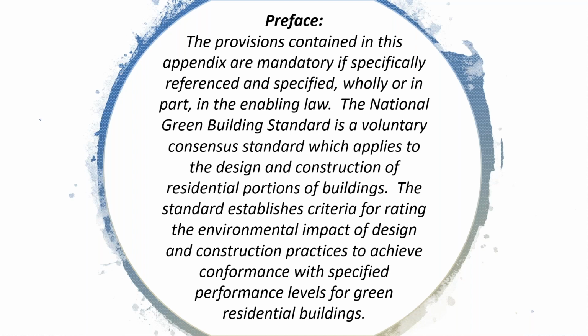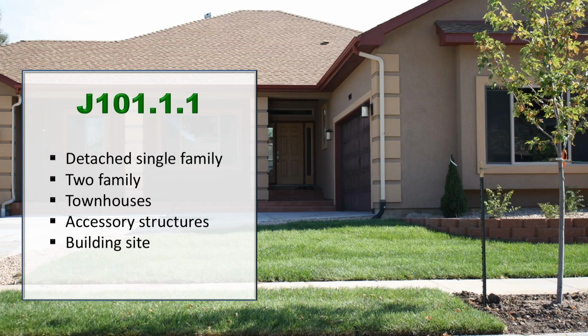So we're going to jump in here and talk about what Appendix J actually states and how this is all going to work. If you go to J101.1.1, it states that projects that are single family or two family or townhouses, their accessory structures and the building sites that they are located on, that are 3 stories and less, have the option of utilizing ICC/ASHRAE 700, which is the NGBS, and it would be the 2015 edition. And like I said earlier, remember that the IgCC scoping does not apply to these types of projects. So if we're a jurisdiction wanting to really be green and sustainable, we have to take a look at how we are going to address those items that are not within the scoping of the IgCC. So this appendix allows for this to happen.